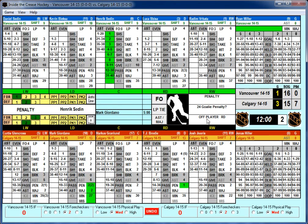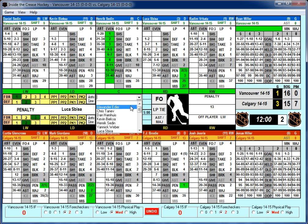So it looks like it's the offensive, right, defenseman. So actually it's going to be Giordano and... So how do I assess him a penalty? That's going to be a good question. That, my friends, is a really good question. So if I click on this, let's see here. Lucas, there we go. Can I tell how many minutes? Yes, I can. There we go.